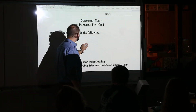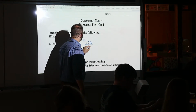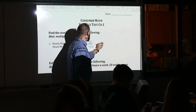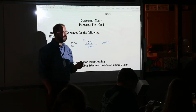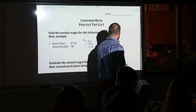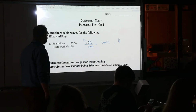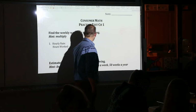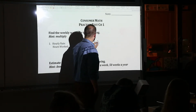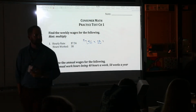You're going to take your 756. This is per hour. You're going to multiply by how many hours you have. What will happen is the labels will cancel out, and you'll be left with price. Okay, that's what we're going to do. We're going to multiply the two things together. So, it's going to be 756, and we're going to multiply by the 38. This will give us our total for what you should make in that time period.